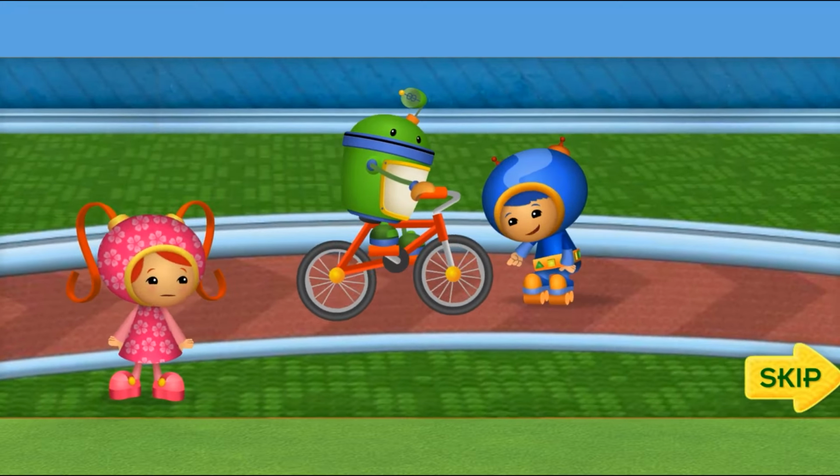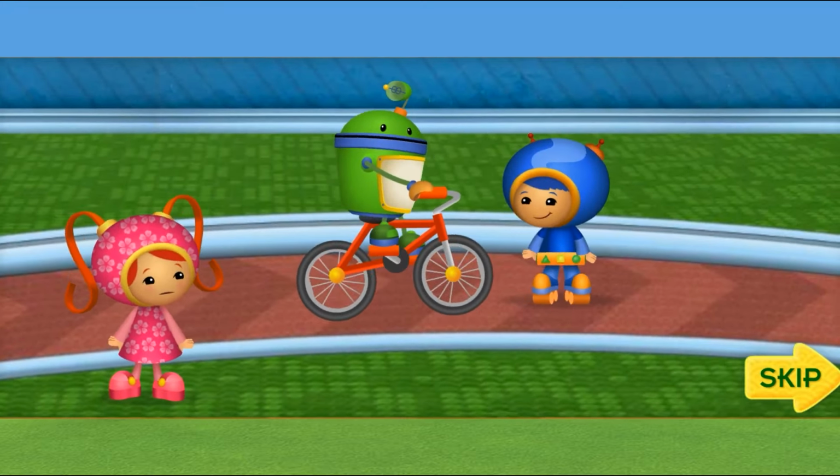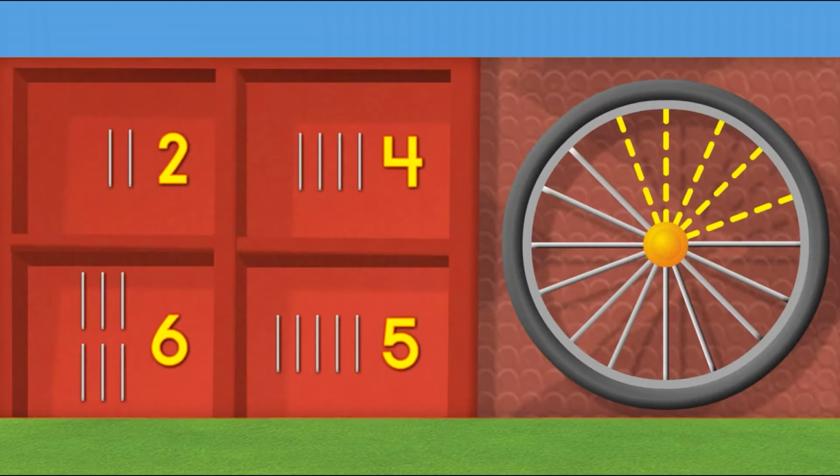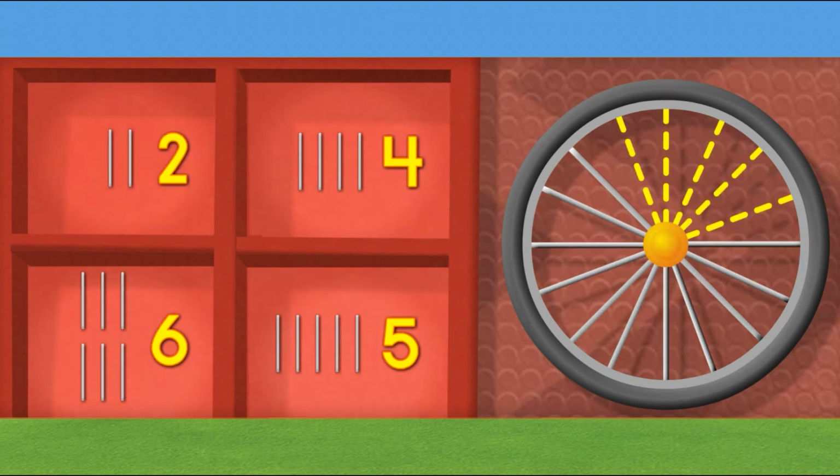It looks like you lost some spokes, Bot. Let's take off those wheels and see what we can do. Let's look at the first wheel. These dotted lines show how many spokes are missing. We need to find the new group of spokes to fix the wheel. Count the missing spokes. Then, click on the new group of spokes that has the same number.